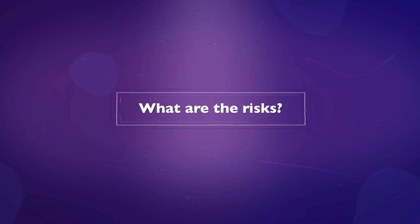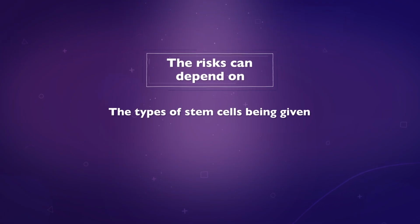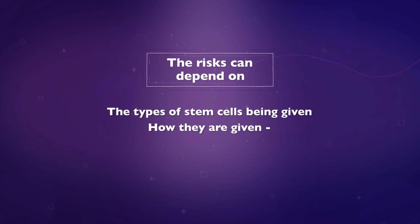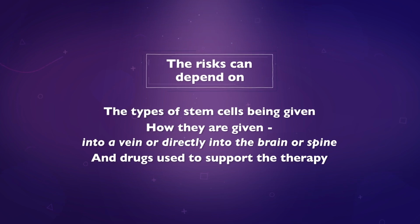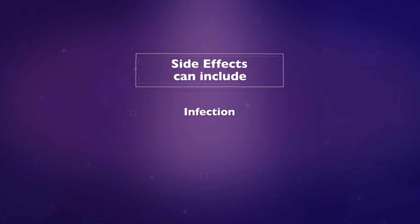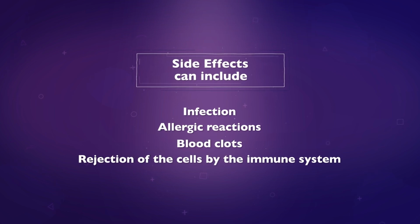As with any medical procedure, there may be risks associated with stem cell therapy, and not all stem cell therapies are the same. So it's important to talk to your doctor about the benefits and risks beforehand. The risks can depend on the types of stem cells being given, how they are given, such as into a vein or directly into the brain or spine, and the drugs that are used to support the therapy. While side effects may not be common, they can be serious and include infection, allergic reactions, blood clots, and the rejection of the cells by the immune system.